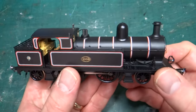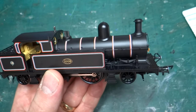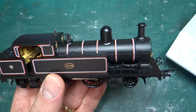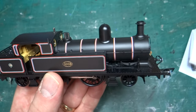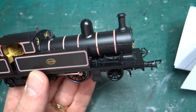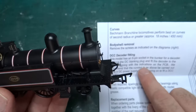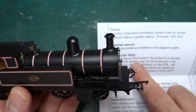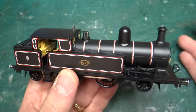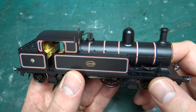So it's got a DCC socket in the coal bunker. I don't do DCC, so I'm not quite sure what that is exactly, but it does say somewhere. So look, it says DCC decoder, 6-pin socket in the bunker. It's here on the instructions, which again, I've got in the box, obviously. 6-pin socket in the bunker for a decoder. So it's currently set up as DC, just standard 12-volt track power, but you can do DCC if you want.